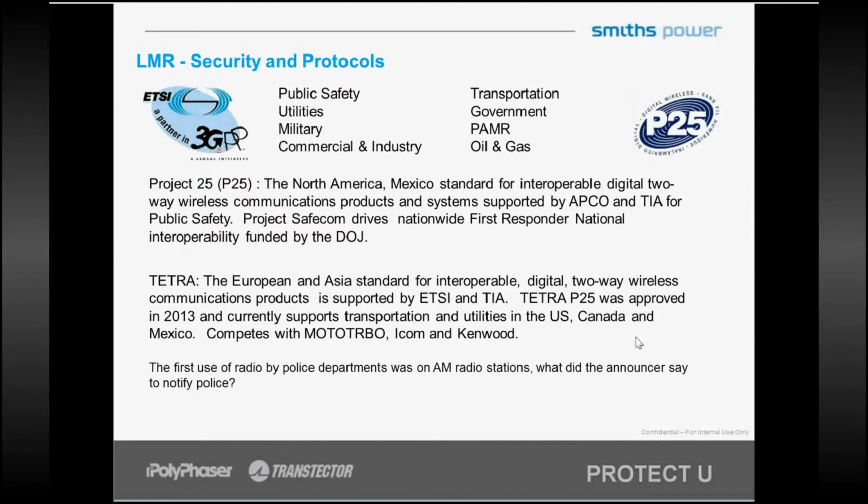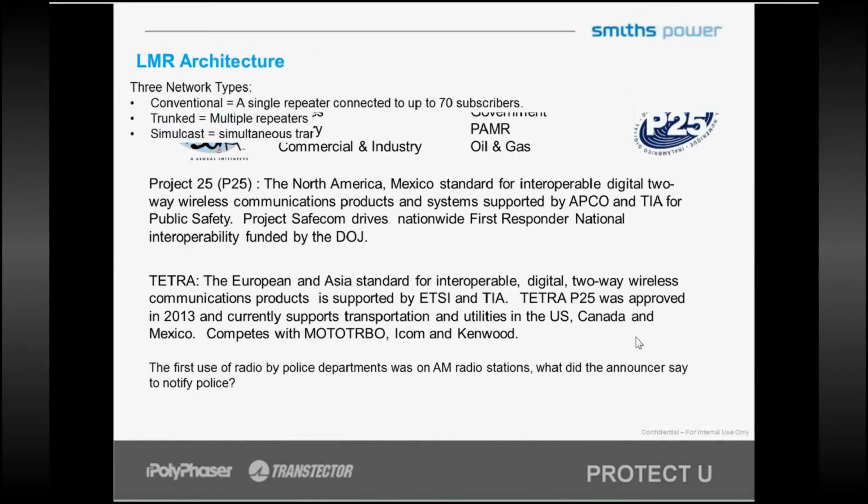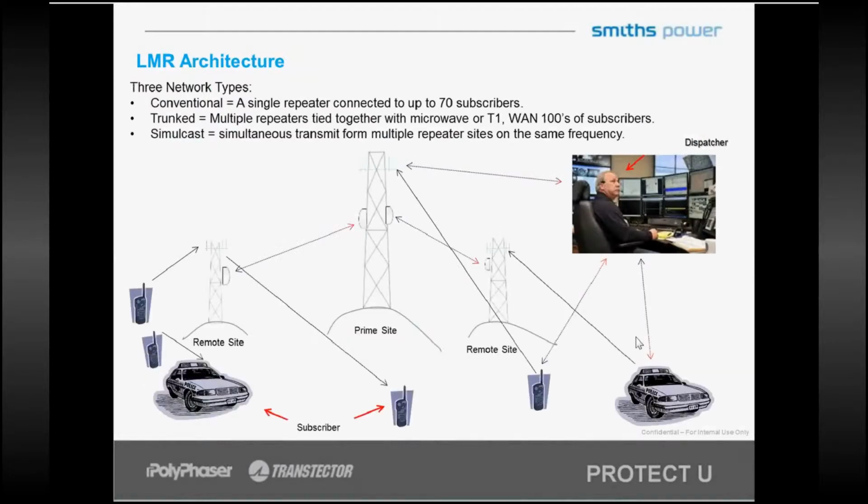So the LMR architecture really looks sort of like a 3-node building block. You have a conventional single repeater connected to what might be 70 other users on their handsets. It would look like a small base station, like think of a ham radio: an amplifier, a tower, and a bunch of people on walkie-talkies that can talk. Great. Then you have trunk, where you're tying that network together.